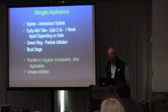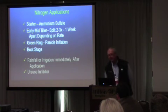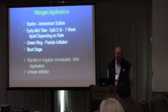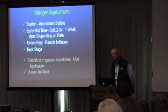Get it in there. And this goes same thing with, if you do 2 shots, you may want to come back at green ring, panicle initiation. If you do 3, a lot of times that 3rd shot kind of overlaps close enough. With the hybrids, everybody pretty much goes with a boot stage application.